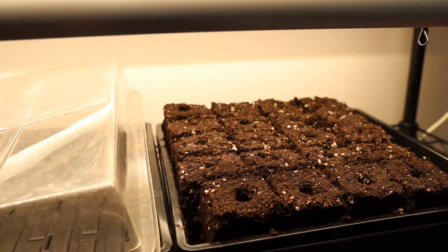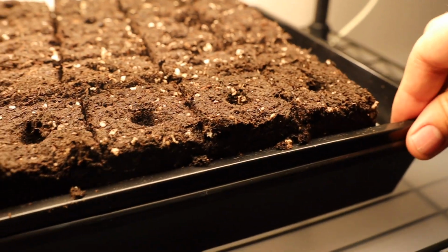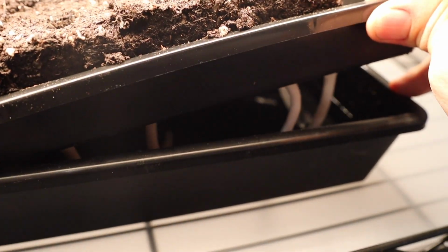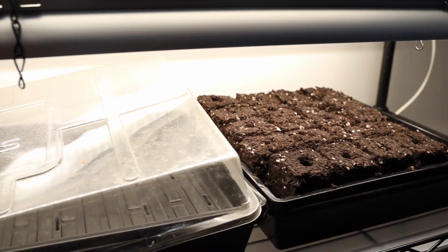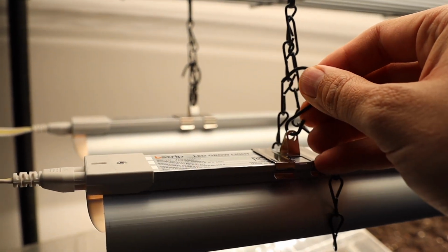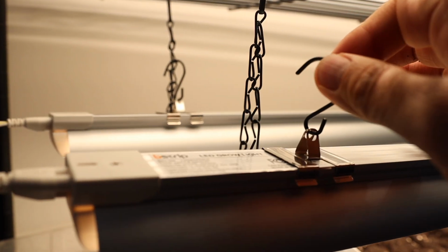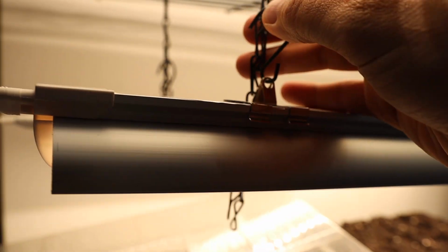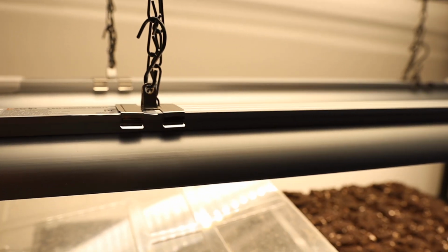So just brought them over to the lights here, and our little lettuces are down inside those holes, and I have put water down below in the reservoir. You can kind of see it down under there. So that's just gonna wick up and keep these moist. And I set up the lights in a much better system, as I was telling you before. So now I moved this hook so that it is directly attached to the light, and then the chain is just hanging down with the other hook up at the top there. And so now I can literally just unhook and move my light up and down super, super easily.